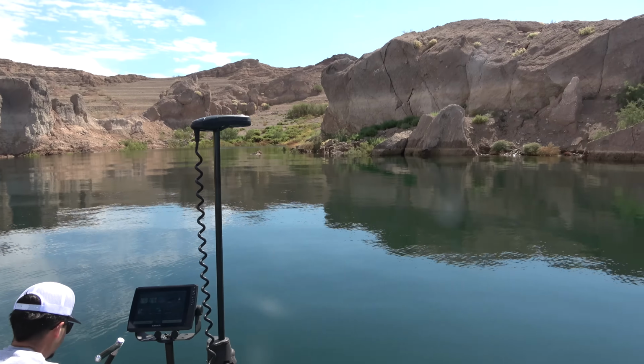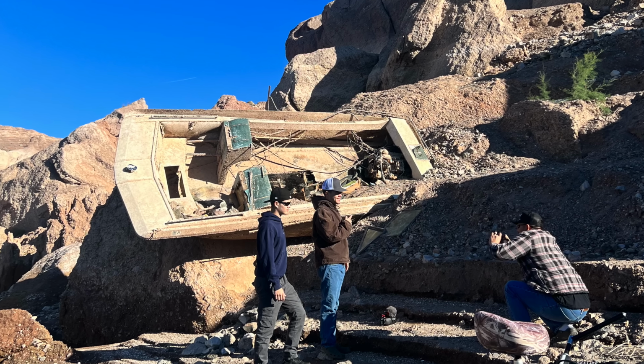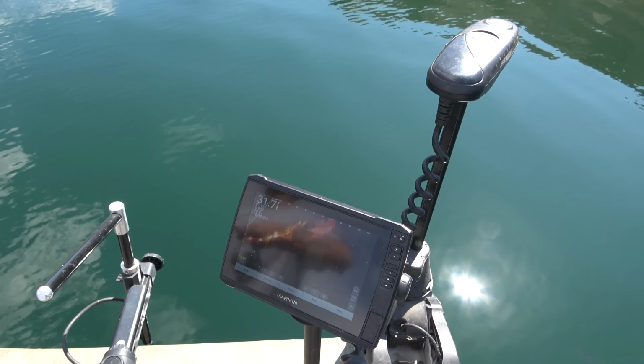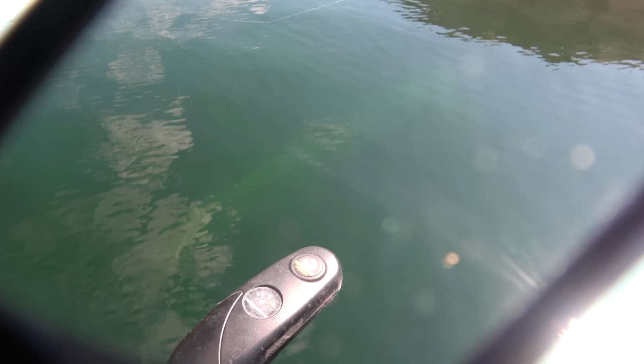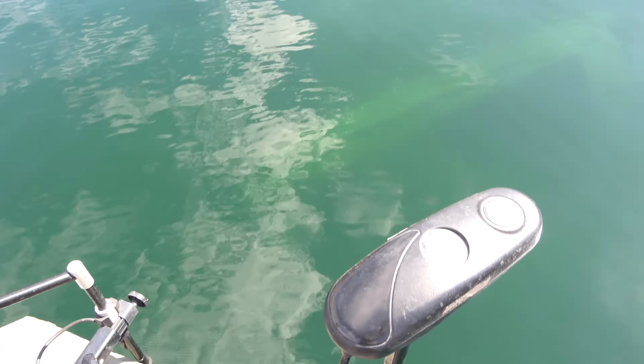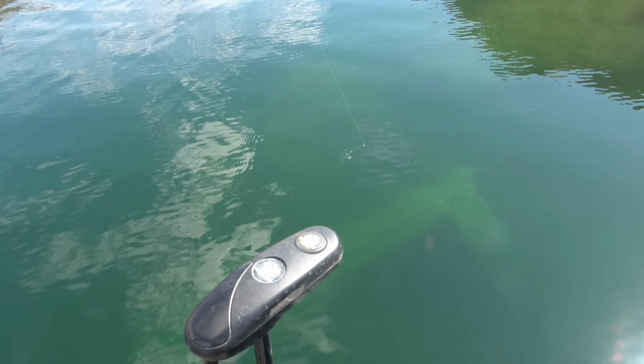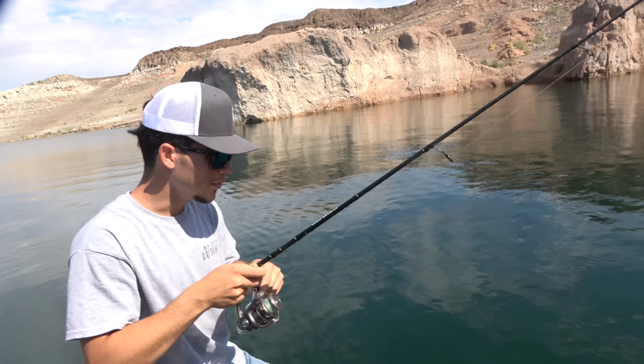So here's another boat that you guys have seen. It was right here. Now it's underwater. Thing's 20 feet, nah, 15 feet. Oh, now I can see it. That is deep. Oh, there's bass all over it. Oh, man. There's bass everywhere. Did I catch the boat? Boat fish. Oh, look at them, look at them, look at them.